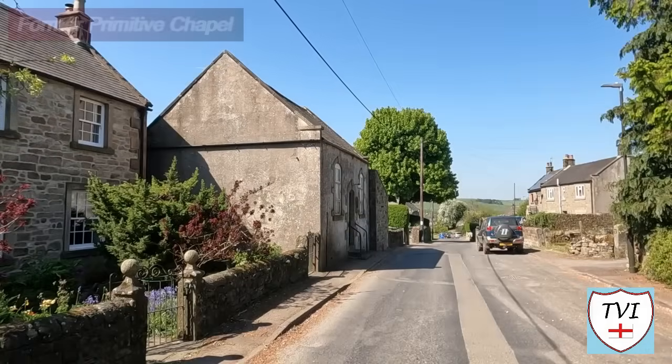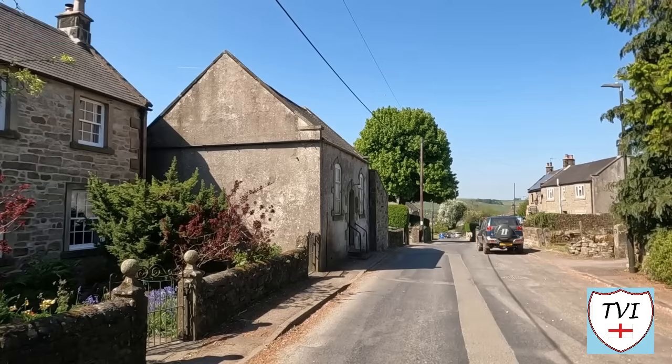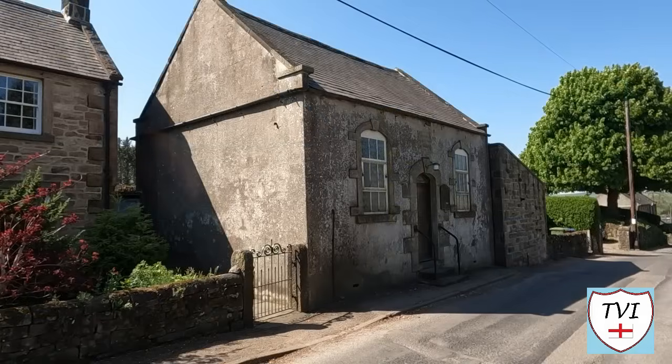The Primitive Chapel was built in 1843, and as a place of worship it lasted almost into the 21st century. It was closed at some point after 1995. On old maps of 1976, it's labelled as Bethel Methodist Church. Now it's a private house. It's not the only religious building in Elton, as we're about to see.